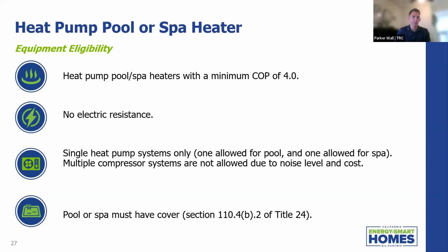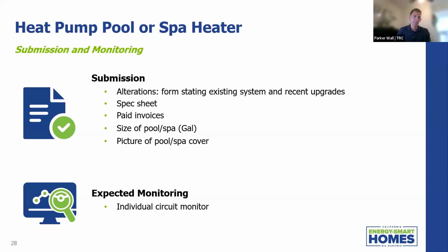The pool or spa must have a cover per that section of Title 24, and a picture of that cover must be submitted in the submission of this project. There, for alterations, a form showing the existing system and recent upgrades, and a spec sheet, paid invoices, and then information on the size of the pool or spa in gallons, as well as a picture of that pool or spa cover. The expected monitoring for this is an individual circuit monitor, although a water consumption monitor might be added if it's worth adding to the system.